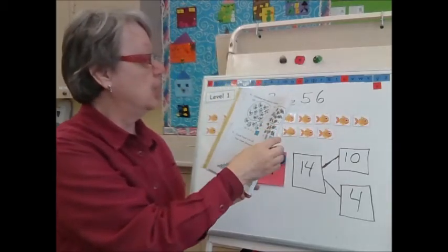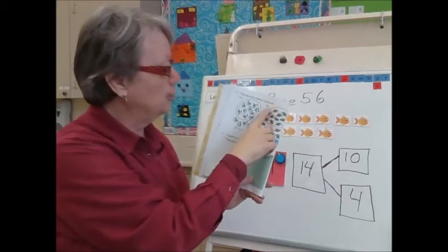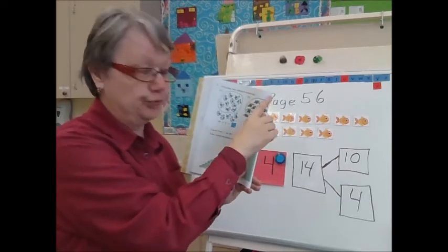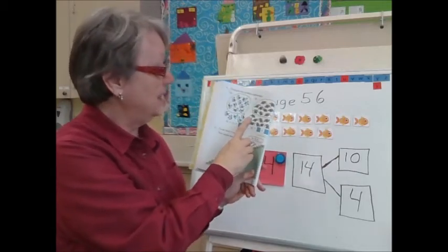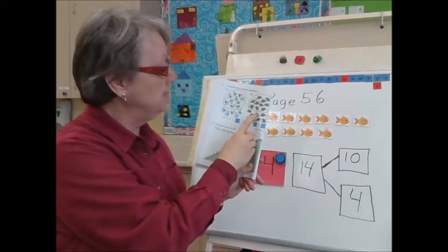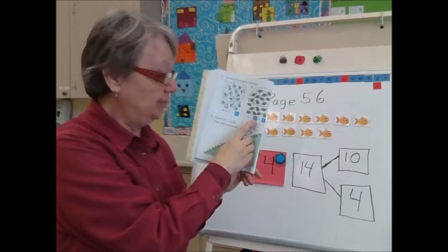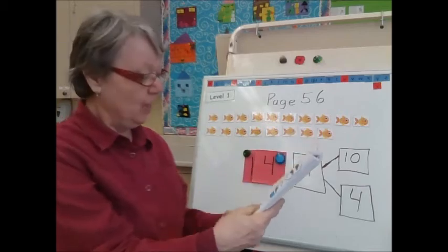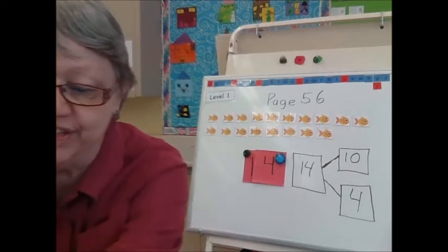And then the next picture are crickets, or grasshoppers. No, grasshoppers, that's right. So grasshoppers, we see that we have already a group of 10 grasshoppers circled, and now we need to find out how many more there are. So count on from 10: 11, 12, 13, 14, 15, 16, 17, 18. So 10 plus 8 equals 18. All right? Okay, so that's what we're going to do in the textbook.